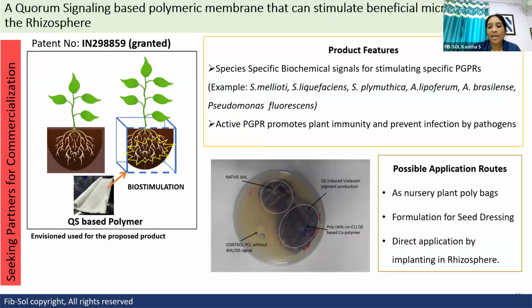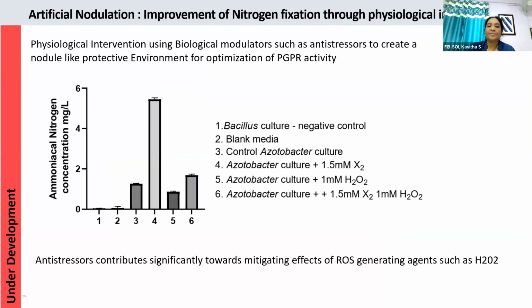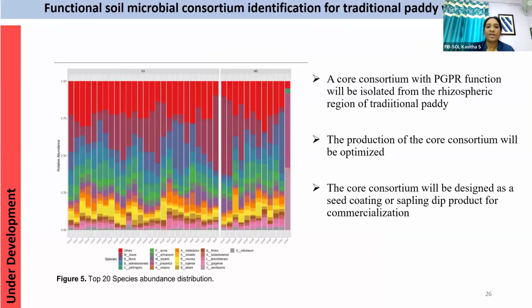By doing that, we are able to increase the shelf life of the quorum sensing molecule, say from 15 days to 60 days. So this can be used as a seedling wrap, or as a sapling wrap. And we can actually eliminate the use of other chemicals or even biofertilizers. So this is the next level technology, and this is also patented and granted. And of late, we are working with artificial nodulation. So that is another technology that we are working with.